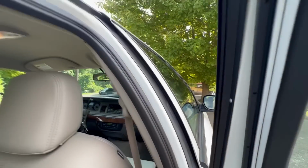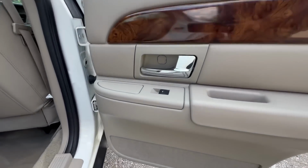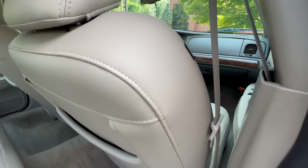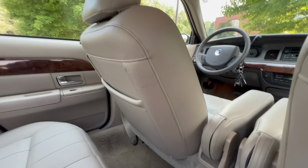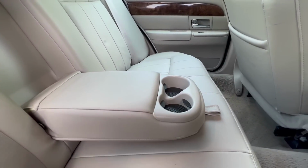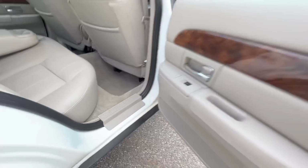All the jams nice and clean. Again, weather stripping, nice and soft. Door panels, all in great shape. You get your side airbags, all the leather seat backs. It does actually have a couple scuffs right there. You can see some light scuffs in the leather. And your center cup holder. Carpeting again, nice shape.